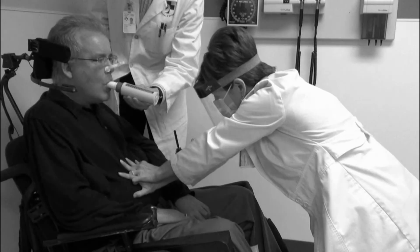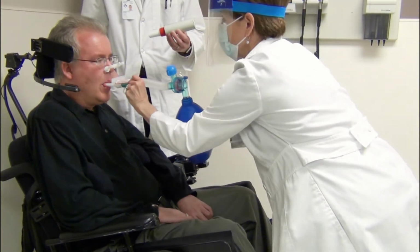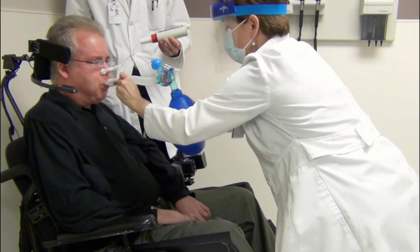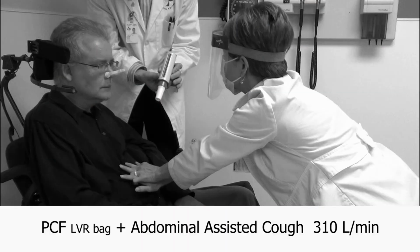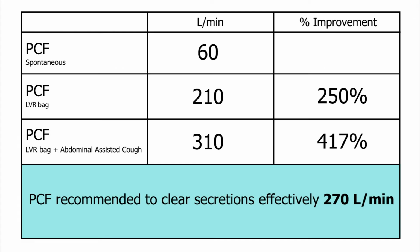Peak cough flow can be further improved by adding a manual assisted cough maneuver, similar to an abdominal thrust. Take a big breath in. Breathe in. Breathe in. And cough. The peak cough flow with lung volume recruitment and abdominal assisted cough is now 310 liters per minute, well above Robert's spontaneous peak cough flow and the recommended cough flow of 270 liters per minute for effective secretion clearance.